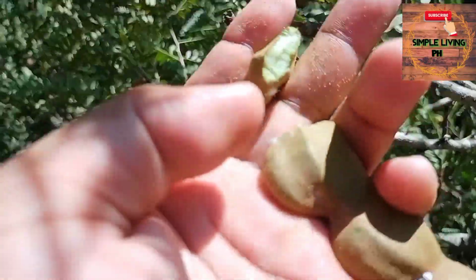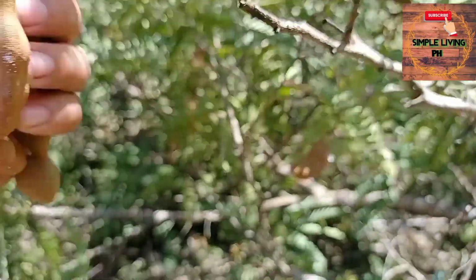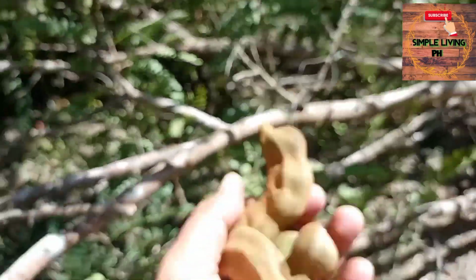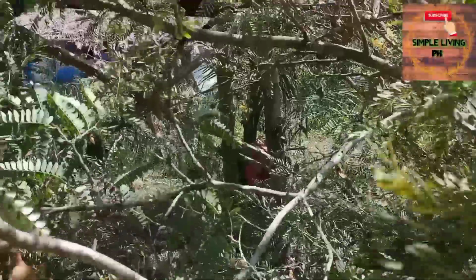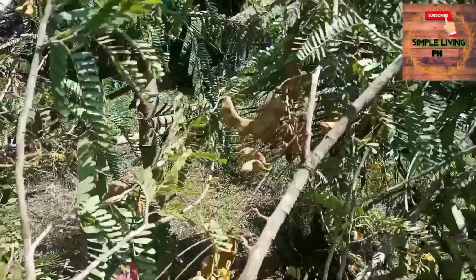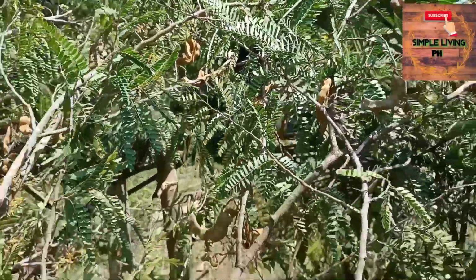As you see, we can use it. You can collect this mandarin. There's a plenty, as you see here. So there it is. There's plenty of fruits, mandarin.